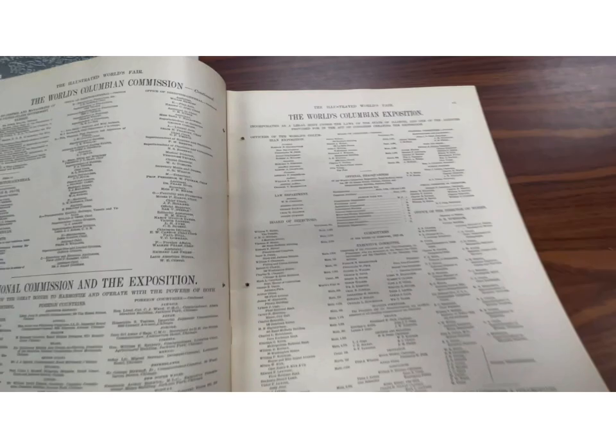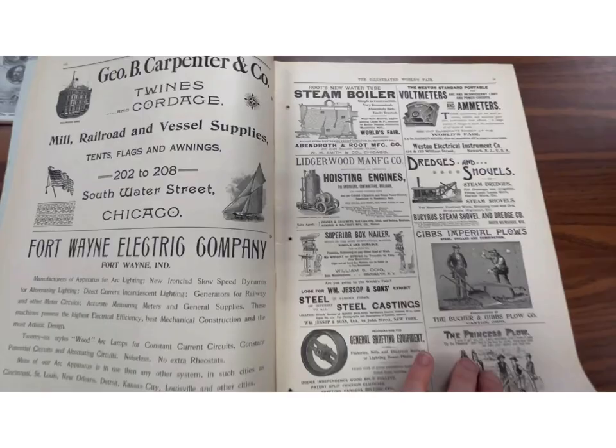I thought this was cool. I couldn't find any information on this online. Same with the other volume. So I thought this was a worthy post, because there is a lot of interest in this stuff.